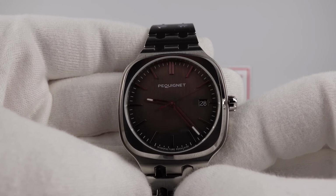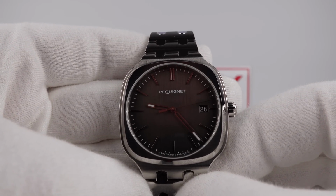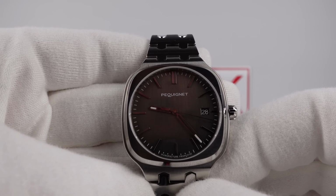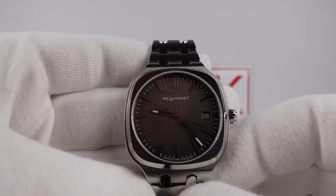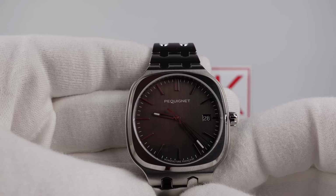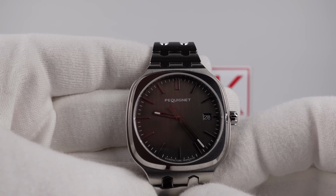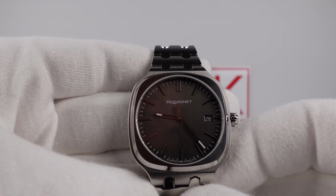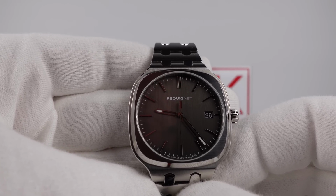Good afternoon. Today I'm going to be reviewing the Pequignet Concorde. This watch is available from pequignet.com for €4,000. The Concorde is available in 40mm and 36mm versions. This is the 40, and it's also available in a plethora of dial colour options. Of the dial colour options, I think this charcoal grey version is the best looking.